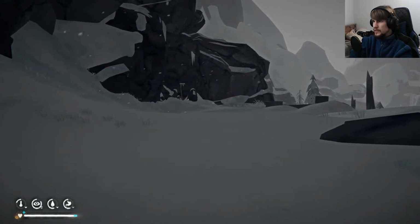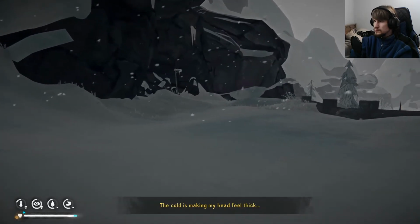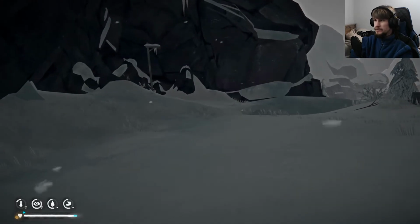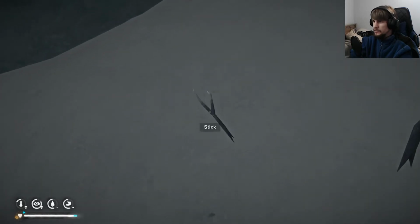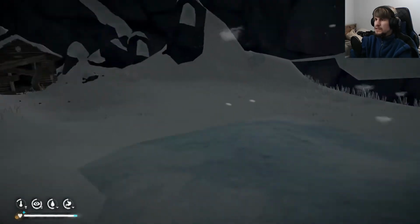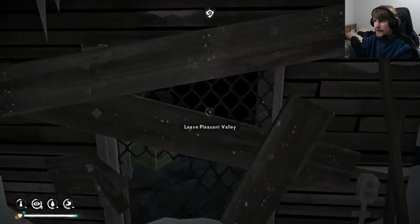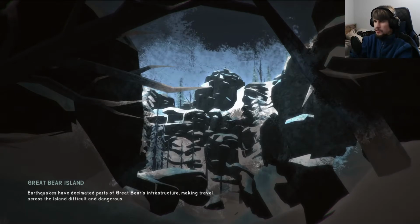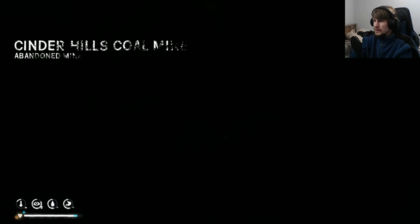And we can get through here to the other side. Cold is making my head feel thick. Yeah, that is a weird sensation. If you've ever actually been out in the cold and felt that, it is bizarre. That's the only way you can describe it: it feels almost like your skin or your head, something is shrinking and tightening around your skull. It's a bizarre and weird feeling to try to explain, but it's just kind of what it is.